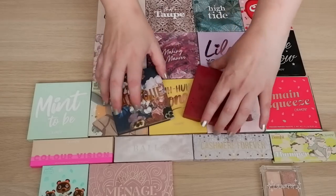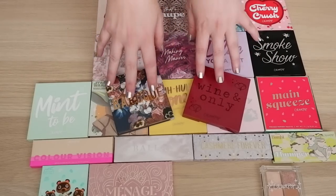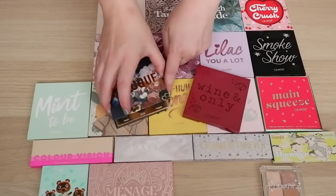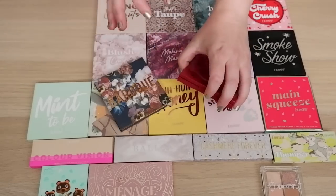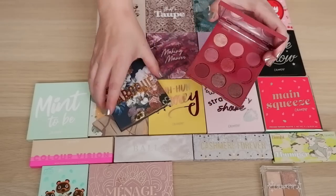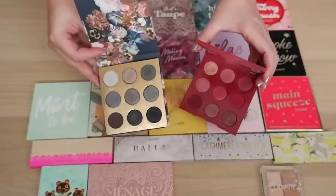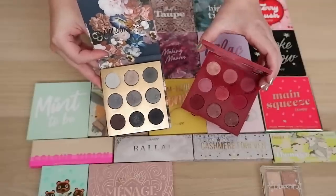Now these two palettes I always like to talk about in tandem, because the Baroque and the Wine and Only are two lovely, more grungy color stories. I've mentioned this before, this sort of gives me Melt Muerte vibes, anyone?